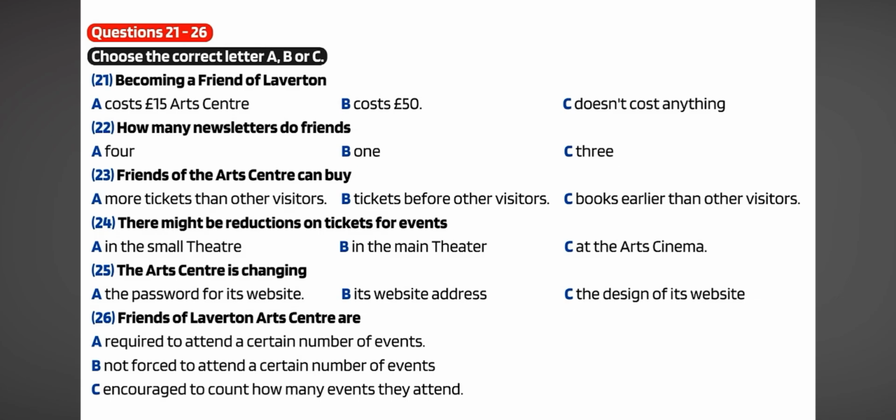Certainly. Well, first of all, the good news is that we've recently changed the scheme. It used to cost £15 a year, but now it's free. All you have to do is fill in an application form. You can either come to the Arts Centre and do that here, or you can go to our website and apply online. And so what are the benefits of joining? There are actually quite a few. As a friend of Laverton Arts Centre, you'll receive a newsletter every 3 months with information on all the forthcoming events. That sounds useful. You also get priority booking for shows and concerts in the main theatre.